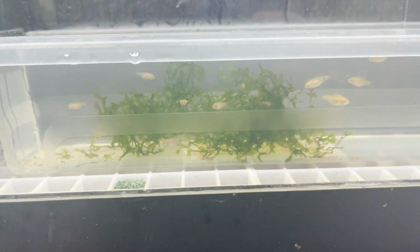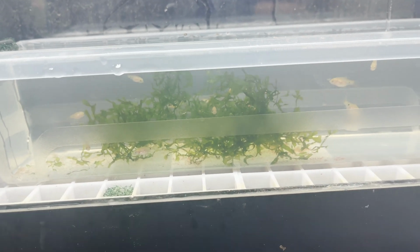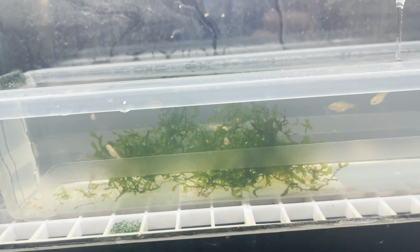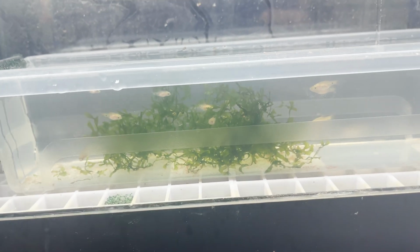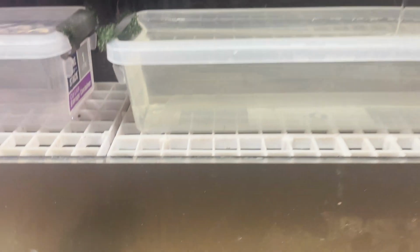So in here we have some rosa barb babies. I sort of wait until they grow up a little bit, then I catch them out and put them in here so I can sort of watch them grow a little bit better and feed them more directly, so they're not chasing their food, it's sort of in one spot.